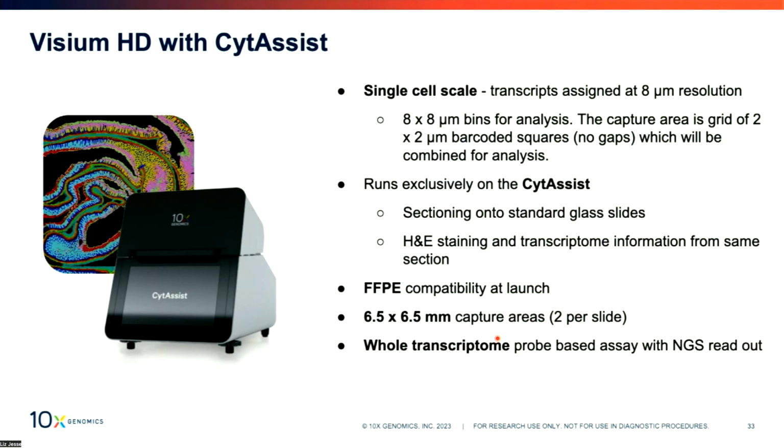This is actually going to be a capture grid of 2 microns by 2 microns that you're then going to bin up to 8 microns for analysis. And I have an image of this right afterwards. Now, this is only going to be on the CytAssist. And this is due to the fact that we have that higher sensitivity and specificity. There's less risk of transfer or diffusion when you're working with the CytAssist, and that's something that we've tested in-house very robustly.